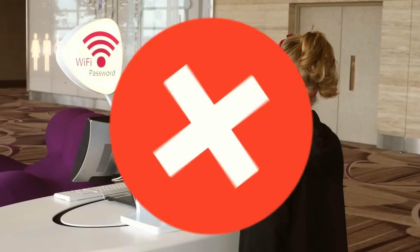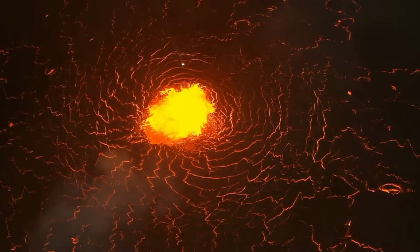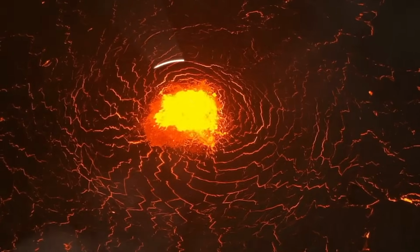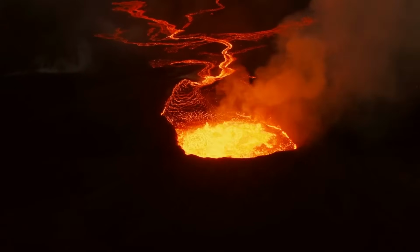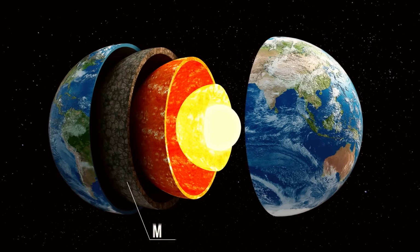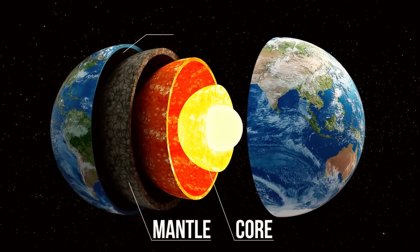No, not that place where you can surf the web. In our volcanic context, a hotspot is a place where insane amounts of heat melt the overlying crust, Earth's thin outer layer, and form volcanoes. This heat rises from the mantle, which is located between our planet's dense, superheated core and the crust.